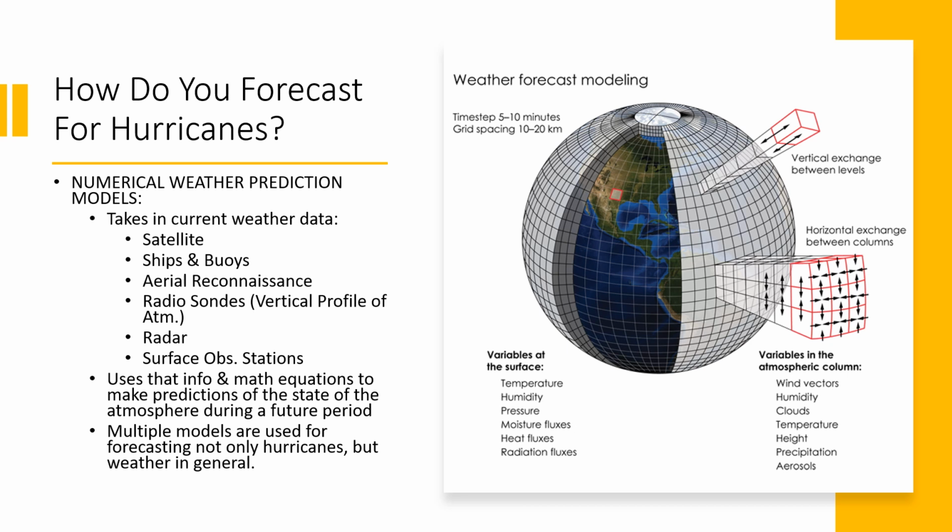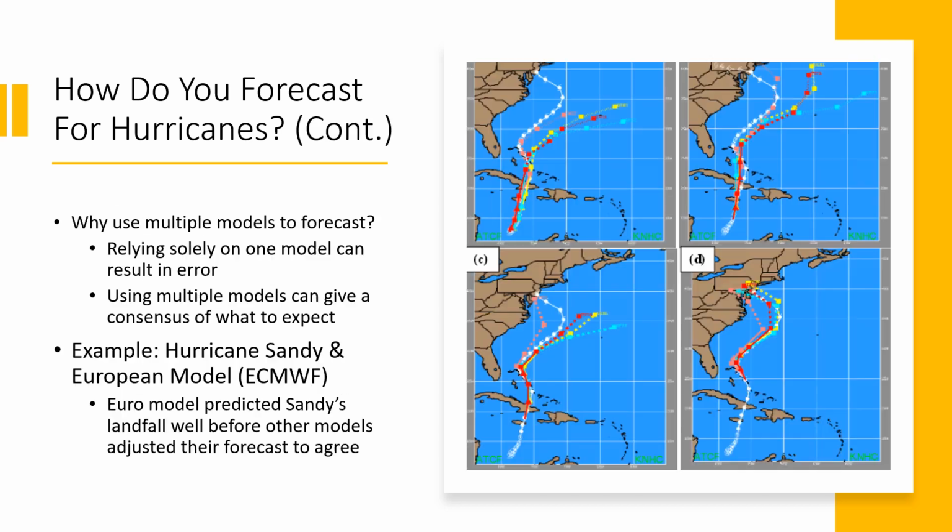That includes math equations and this data, and it all comes together to give us those predictions. Now, there are multiple forecast models that are used for forecasting not only hurricanes, but weather in general. And these multiple models suit different needs. A good example of this is the North American model, the NAM model that I've talked about in some of my live streams, which is a regional forecast model that is good for picking out smaller weather features, while a bigger scale global forecasting model like the Euro is good for looking at the bigger picture of a system or just the atmosphere in general.